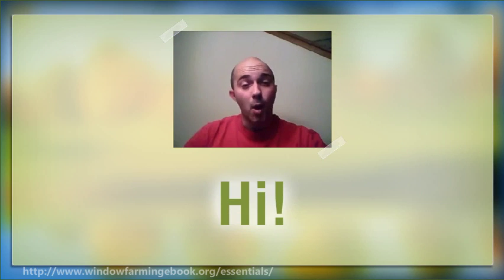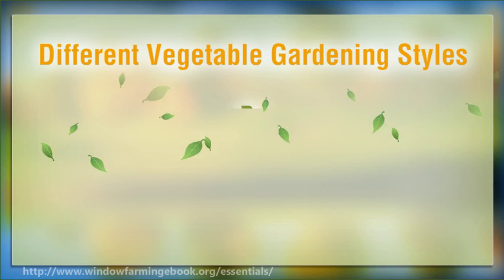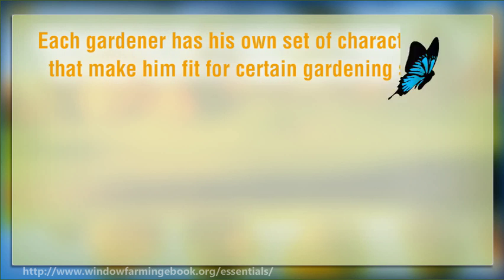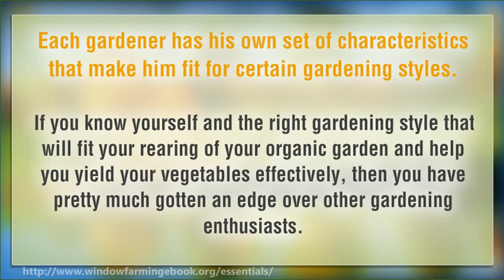Hi. I'm going to talk about different vegetable gardening styles. Each gardener has his own set of characteristics that make him fit for certain gardening styles. If you know yourself and the right gardening style that will fit your rearing of your organic garden and help you yield your vegetables effectively, then you have pretty much gotten an edge over other gardening enthusiasts.